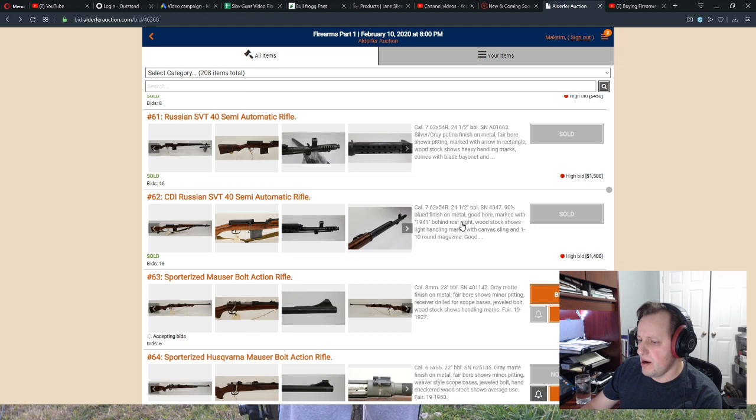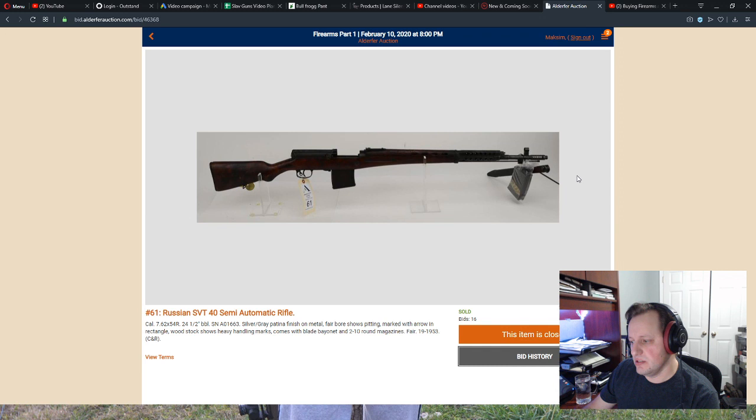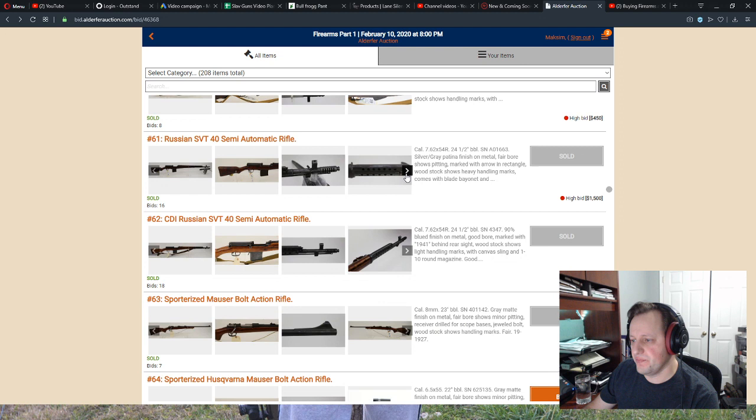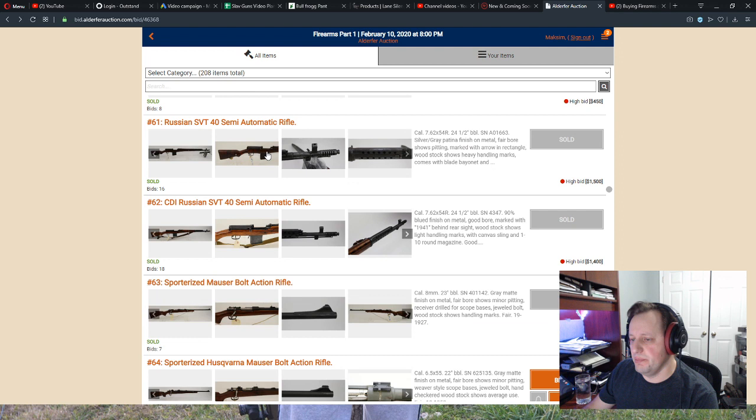Since we don't have much coming up, let me show you the pictures. Wait, they don't even give you those other pictures anymore. Nope, we don't show the pictures, but you can see it has the bayonet and an extra magazine, no import marks or anything. This was actually a bring-back, but it was in worse shape. This SVT-40 was a re-arsenal, but with one magazine and everything.